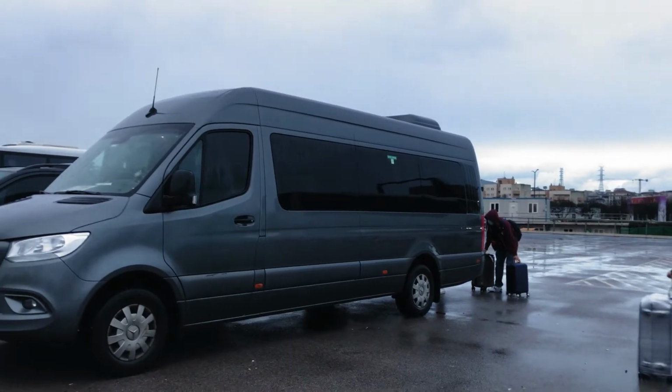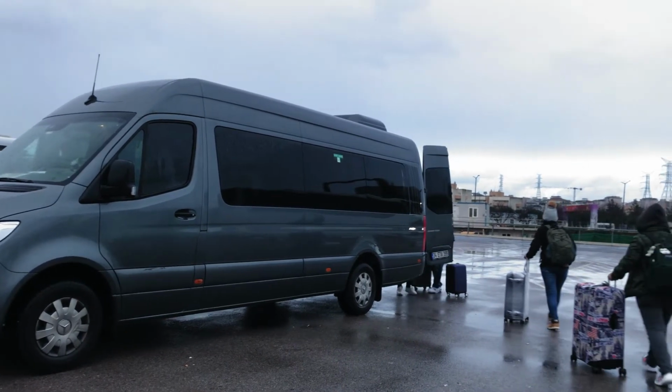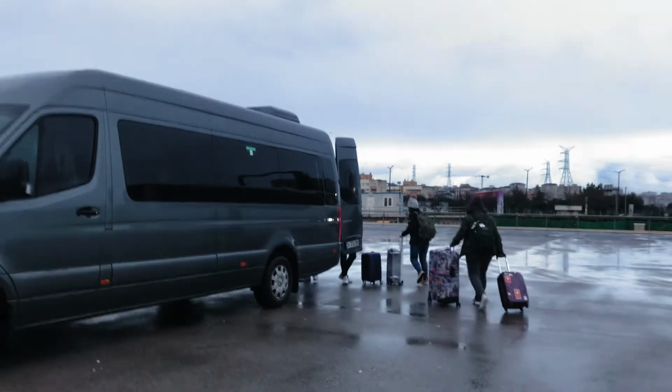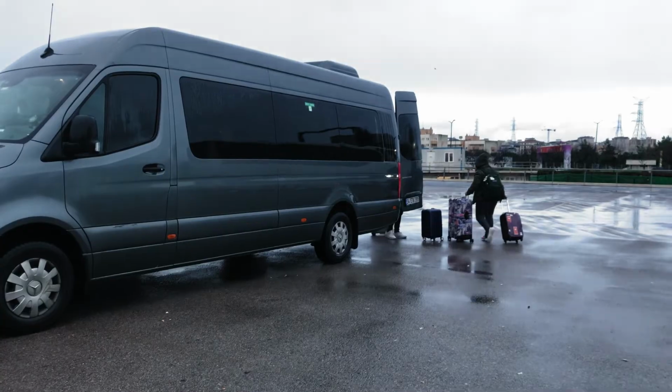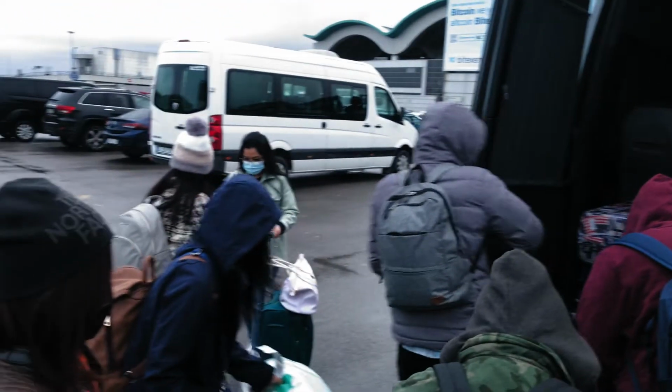We're on board now, going to Istanbul, Turkey. So this was during our stop at the airport, and now we are on the transportation, going to our hotel. I'm a bit excited, and we are now loading our things.